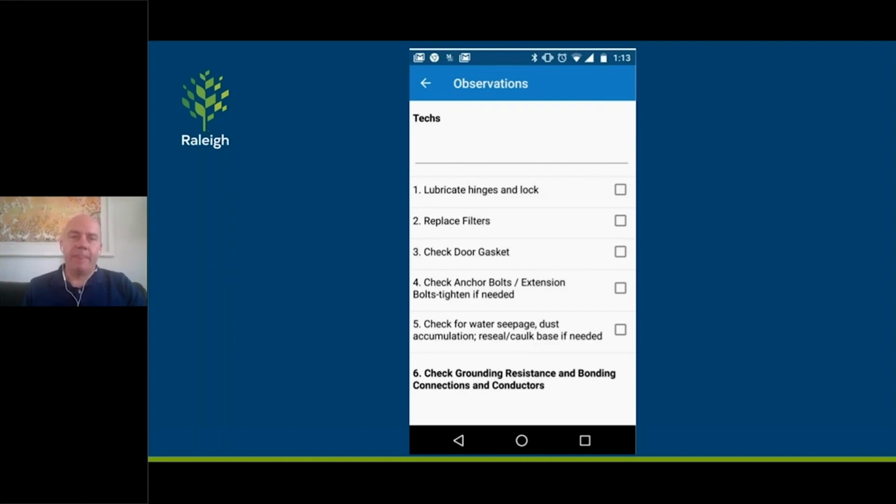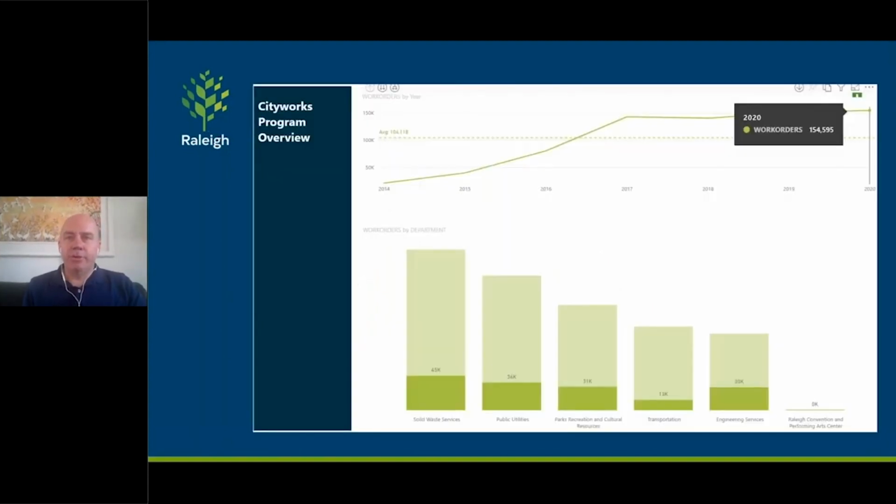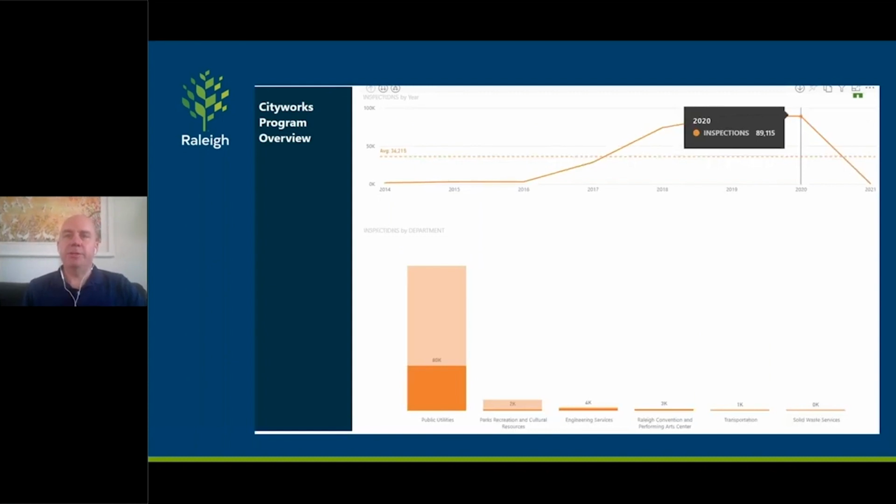And then, you know, another example, these are just various work order categories for transportation, but pretty much any work in the field is tracked in Cityworks. So you can see the volume just for 2020, even because of COVID, we didn't stop providing city services. I think we've got, what, 150,000 work orders so far this year across these different departments, about 89,000 inspections, and that's mostly preventative maintenance type work.